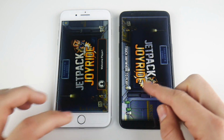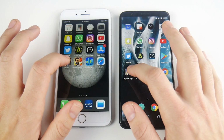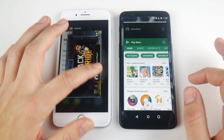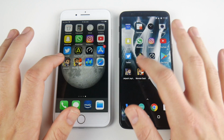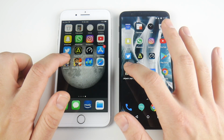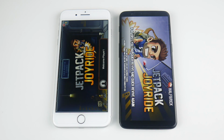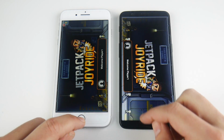So no, it looked like because of that notification, we didn't have an easy win. So let's do that one more time. I'm going to close it out here for the 5T and close it out here on the 8 Plus. I think that notification might have stopped the 8 Plus from winning. 3, 2, 1, and see which one can load this first. And I was correct. That notification just totally stopped it from beating the 5T.